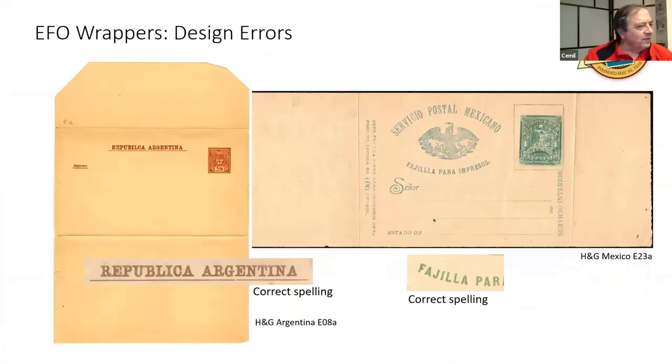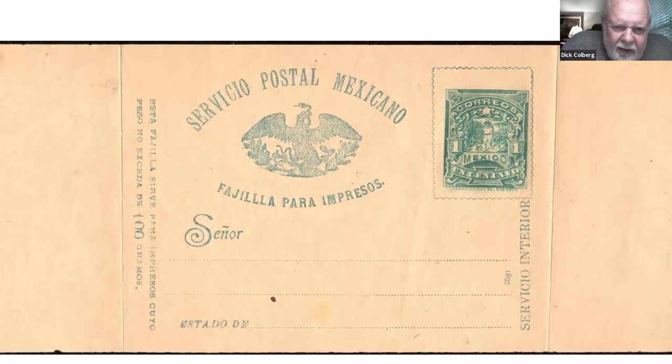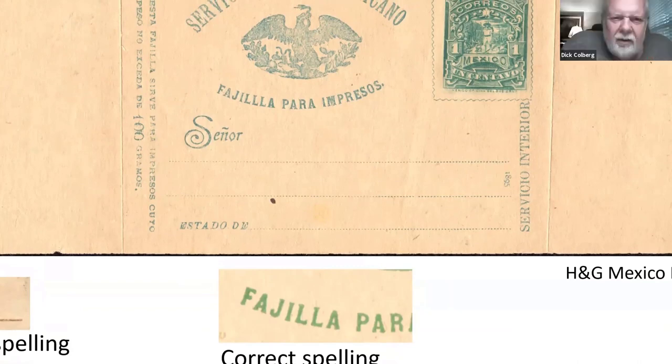This one is the right one. There you go. That was always printed with the triple L. It was never printed with a double. And then there's a two cent red that has the same error on it. So when is an error not an error if it's constant?